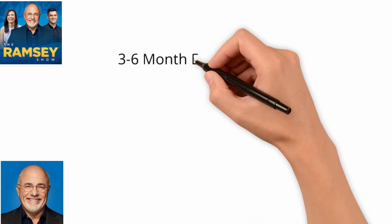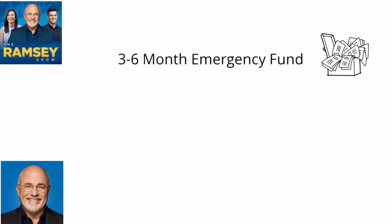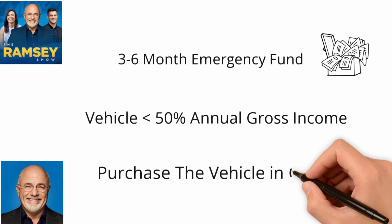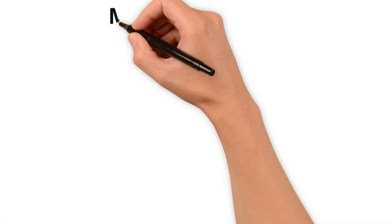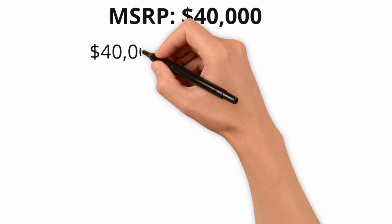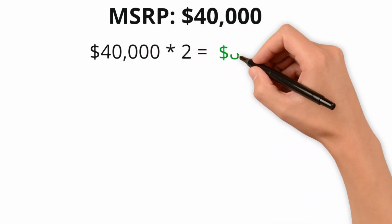The next rule I'll go over is the Dave Ramsey rule. You've probably heard of this before. 3 to 6 month emergency fund built up. The vehicle can't be more than 50% of your annual gross income, and you need to purchase it all in cash. Given the 2022 Honda Civic Type R starts at $40 grand, your gross income would need to be a minimum of $80,000.